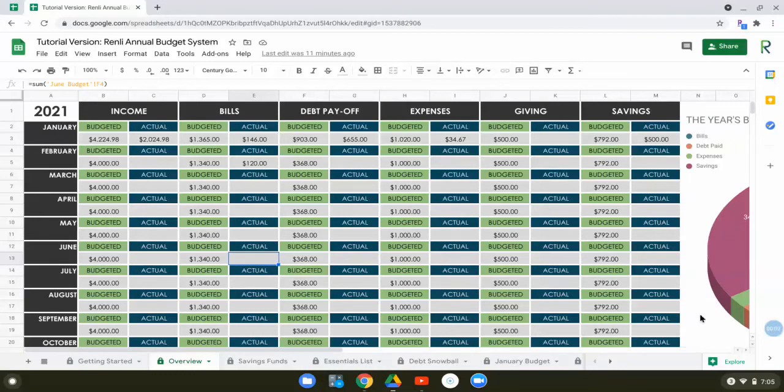So we wanted to give you some bonus tips for using your RENLI annual budget system. You don't have to use these if you don't want to. It just makes it a little bit smoother, and these are some things that we do that we think are good advice. So the first thing, this is not a tip, this is a rule.